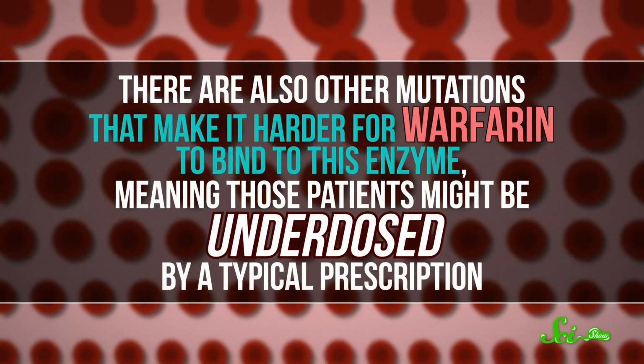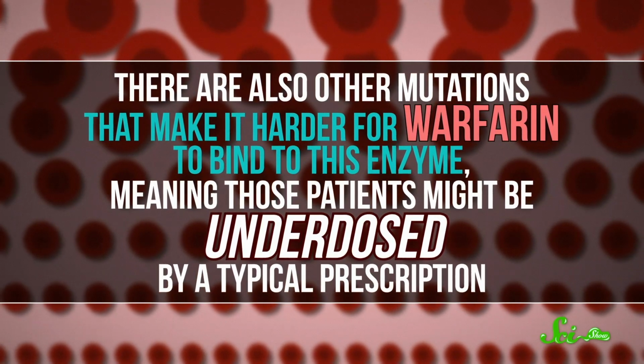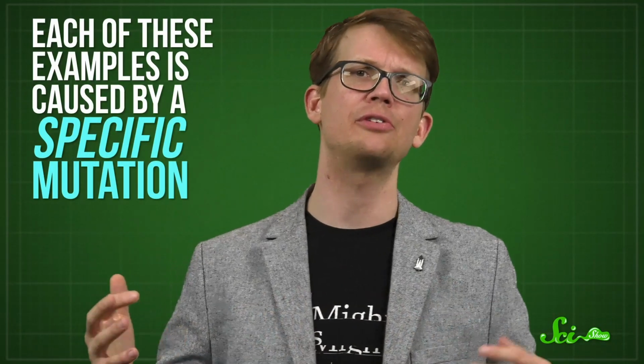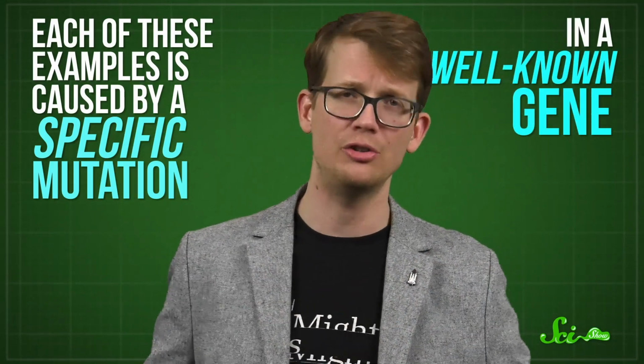There are also other mutations that make it harder for warfarin to bind to this enzyme, meaning those patients might be underdosed by a typical prescription. So a doctor can use a genetic test to figure out what dose to give them, or if this drug is even worth trying. The key, though, is that each of these examples is caused by a specific mutation in a well-known gene. That means a genetic test can be fairly accurate and pretty useful, because we know exactly what we're looking for and what it does.